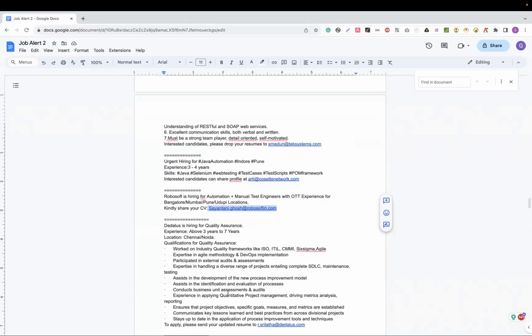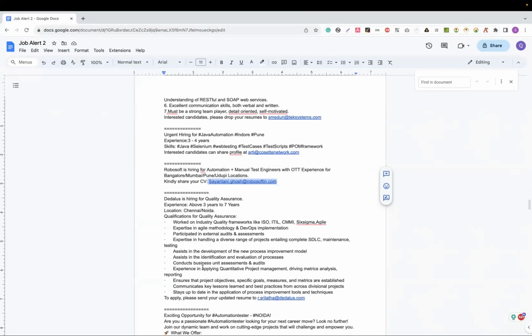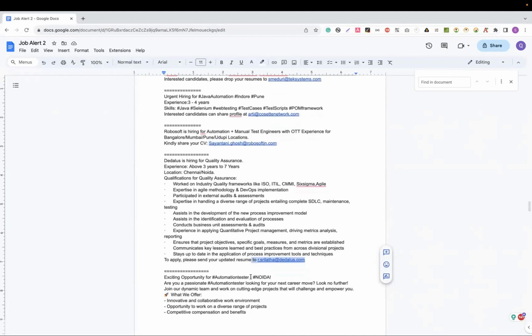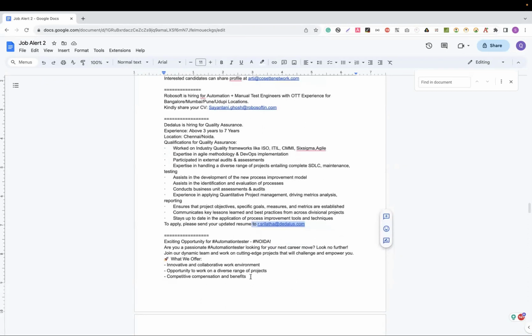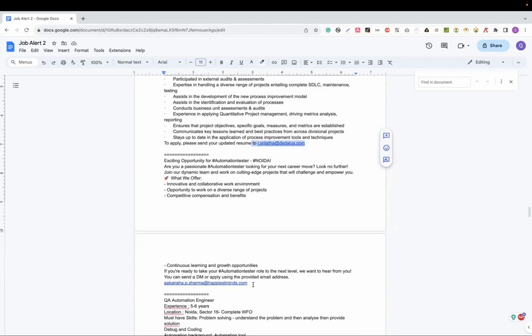Next opening is for 3 to 7 years of experience, and it is for Noida and Chennai location. So if you have sufficient qualification for this position, you can apply for this position just by sharing your updated resume on the mentioned email ID. Next opening is for the Noida location for the automation tester. If you are a passionate automation tester and looking for a new opportunity, learning for the growth, then you can apply your resume on this particular email ID. And you just need to share your updated resume on this email ID.